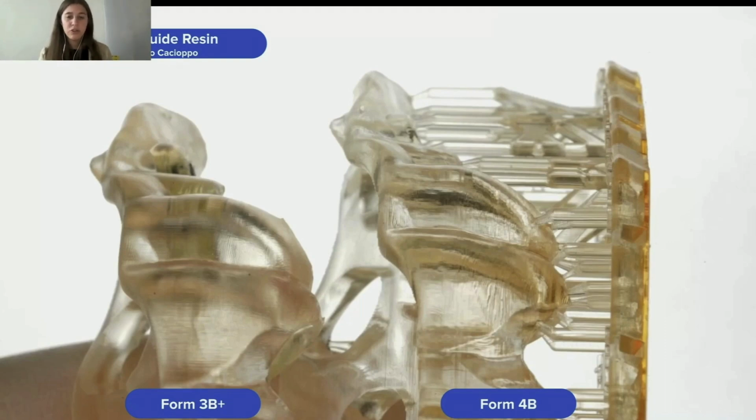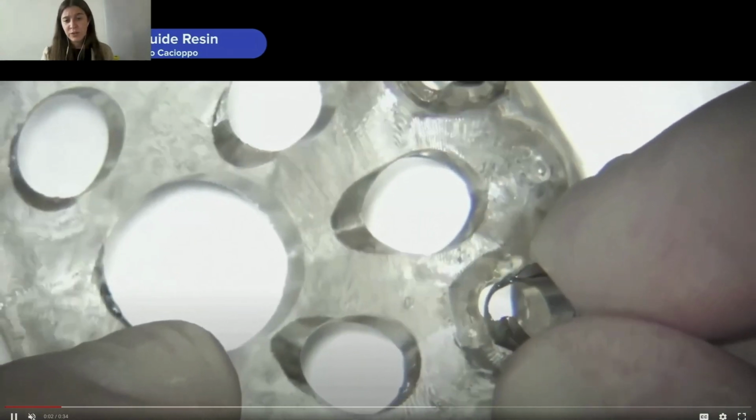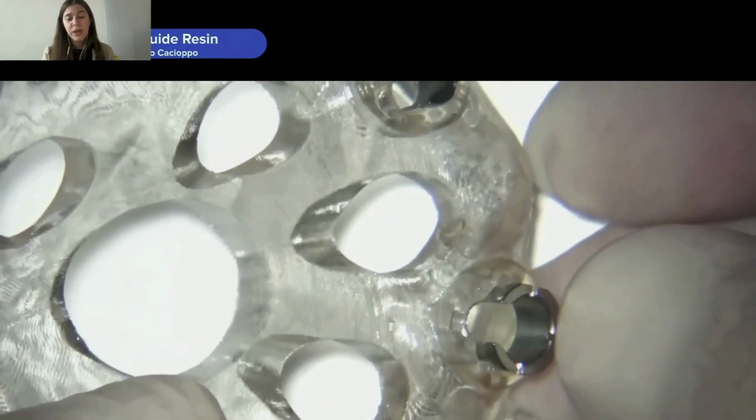And if we look at the same resin, and this is actually a picture from one of our key opinion leaders, Dr. Antonino Cacioppo, the same resin in different printers, we can see that there's also an effect in the optical clarity of the part, where in the Form 4B we now get a much clearer part than in the Form 3B. But we know that speed is nothing without accuracy.